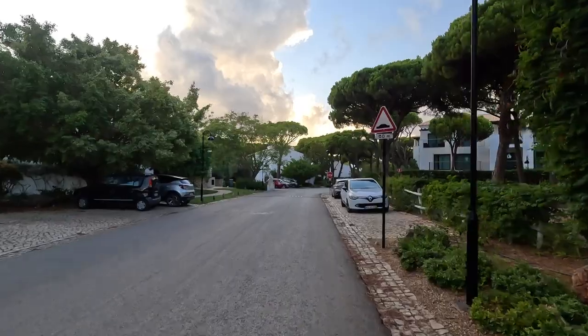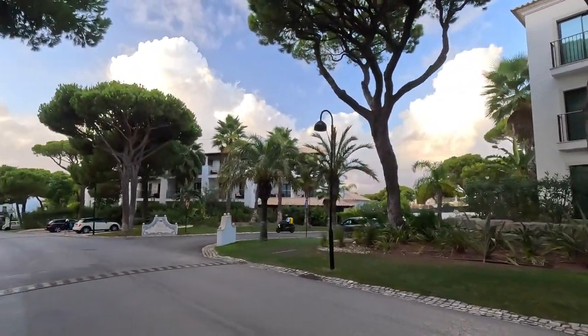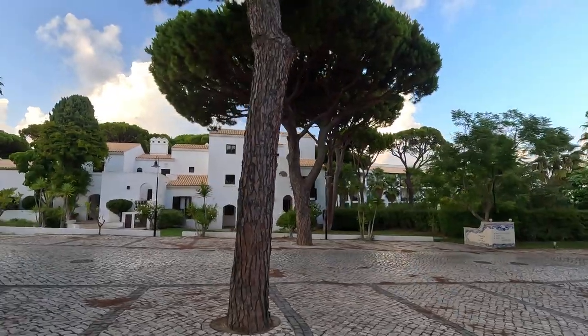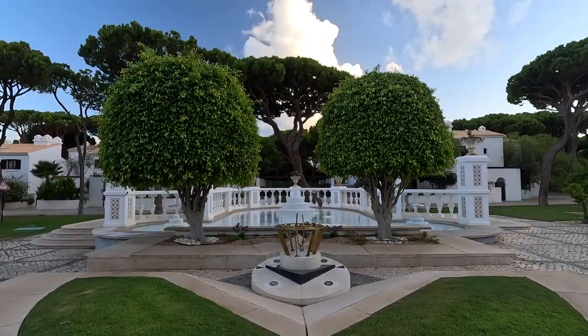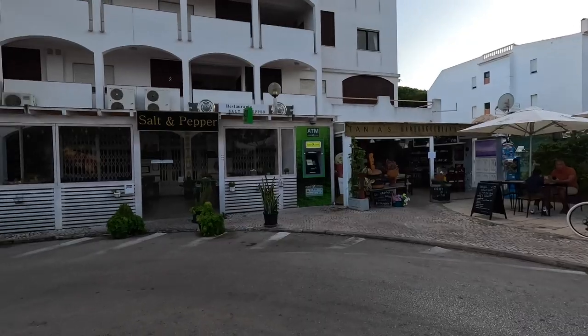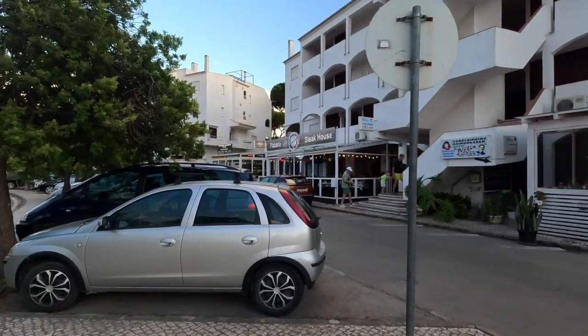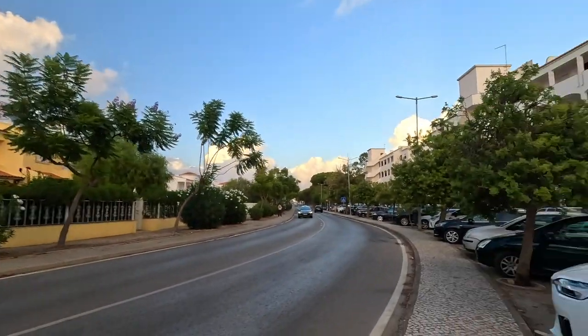Once you begin to walk through this place, you just realize it's massive, and more than likely you could get lost if you tried. There's like a little strip mall here with some places. I think I see the place I'm looking for.